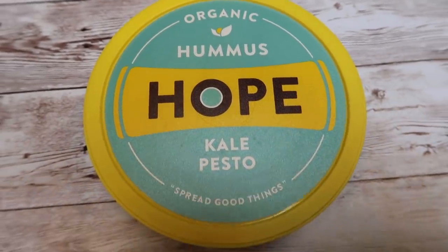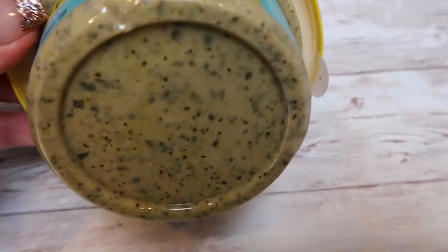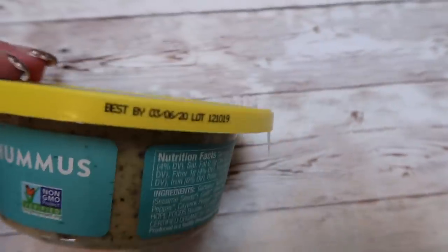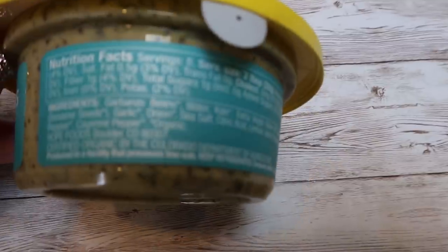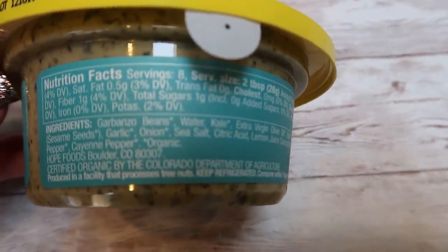Hummus is another thing I've been loving. And with hummus, you want to watch your ingredients. The cleanest hummus that I have found is this Hope hummus. They come in a ton of different flavors. This one is my favorite. This is the kale and pesto. And what's even better about this hummus is you can have 3 tablespoons for 2 smart points. So you actually get an extra tablespoon, and this hummus is delicious.